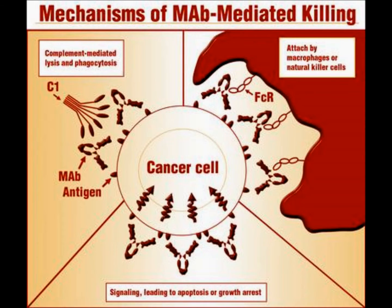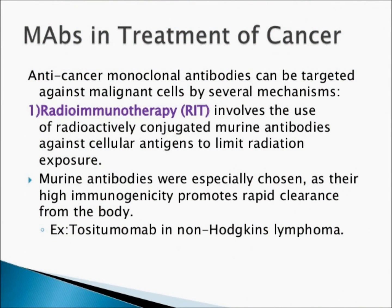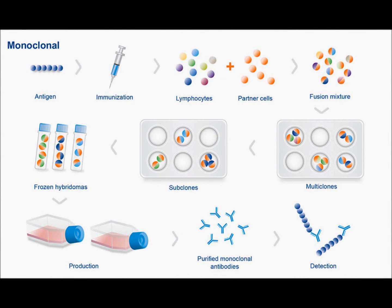The second one, monoclonal antibodies as targeting agents. The monoclonal antibodies are conjugated with toxins, drugs, or isotopes and carry them to the target tissue for efficient action, which allows a higher concentration of the drug to reach the desired site with minimal toxicity. For example, monoclonal antibodies as immunotoxins in drug delivery and in radioimmunotherapy.